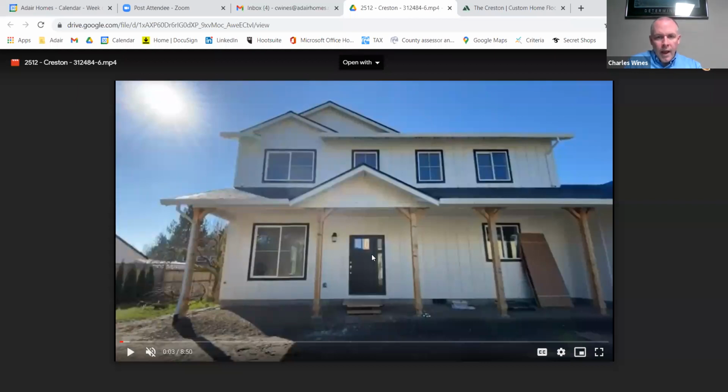So like I said, it comes with an upgraded front door. It's a nice aesthetic farmhouse front door. It comes with these kinds of posts. So, you know, cedar posts with the little knee braces at the top. So it's a nice exposed cedar top.